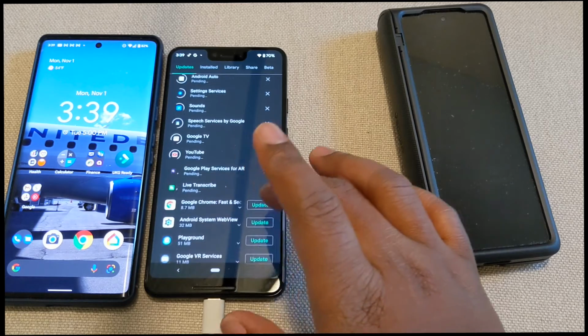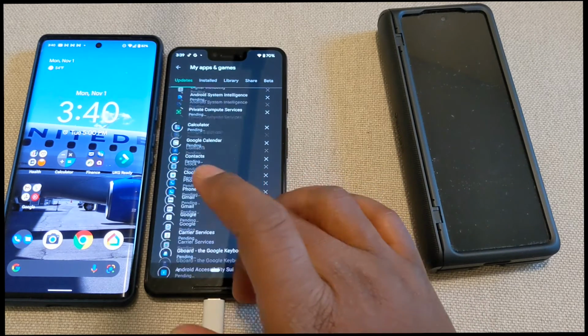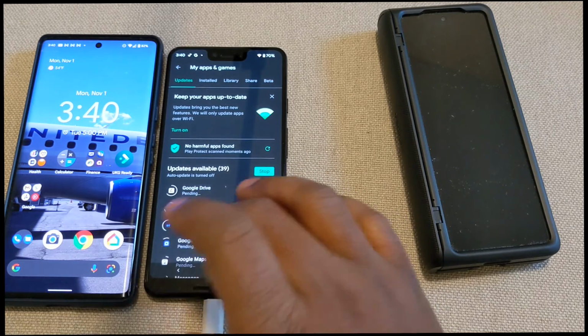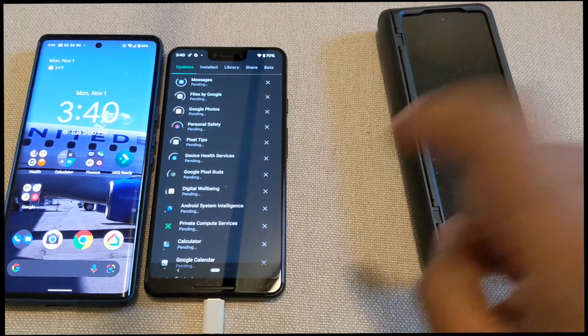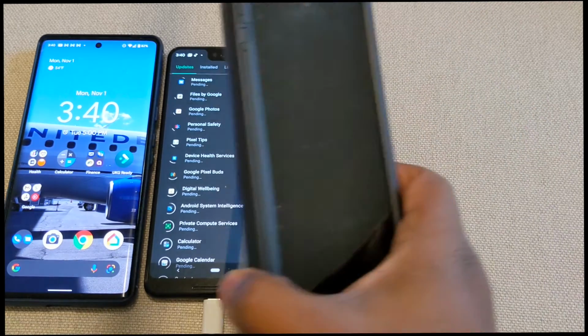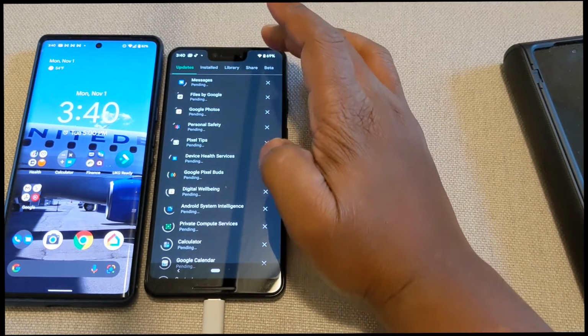But let me go down through here. Let's just say, I actually had to do this with a Samsung phone. I saw that they were trying to install some Samsung apps in the background that I did not want them to install. So that's when I was hitting X because I didn't want to install it. And I think what ended up happening anyway, they still had their stock apps that were there, and I had to disable it. That's with this phone.